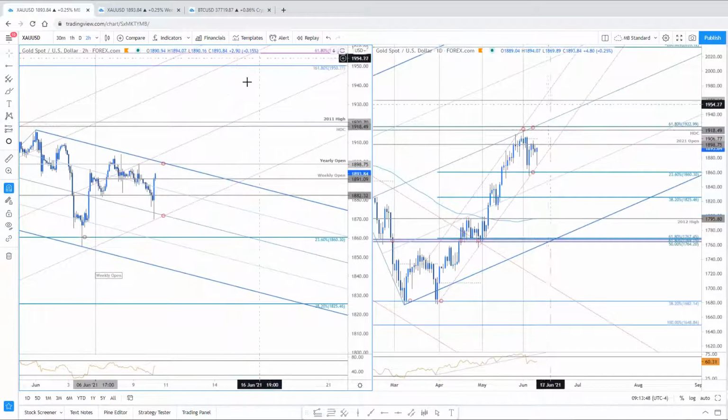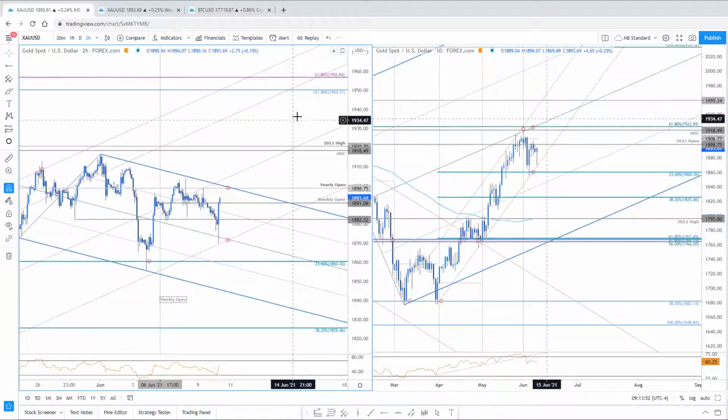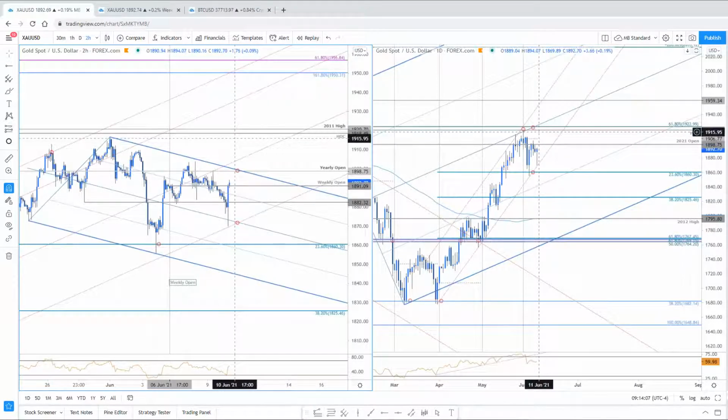1923 is resistance. Again, beyond that, you're looking at 1950, 1956. Huge. Very important. Pay attention. By the way, not only is 1918 one of all these key levels that we just noted, but I'm going to stress to you that it's also the monthly opening range high.